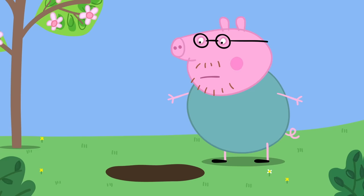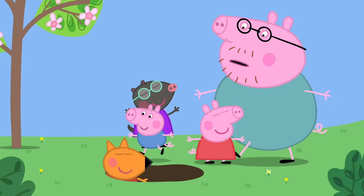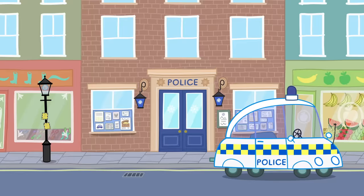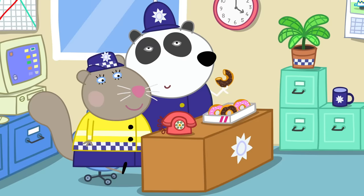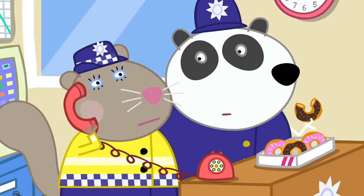My goodness, where did this hole come from? Daddy, Daddy, we found some pirate treasure at the end of our tunnel. Treasure? How did it get there? We don't know. It's a mystery. Maybe we should call the police. They'll know what to do. This is the police station. Hello, police station. Hello, it's Daddy Pig here. We found some pirate treasure. Pirate treasure, you say? We'll be right there.